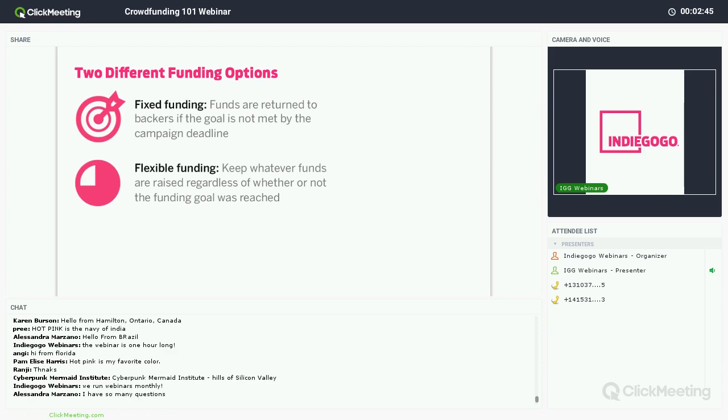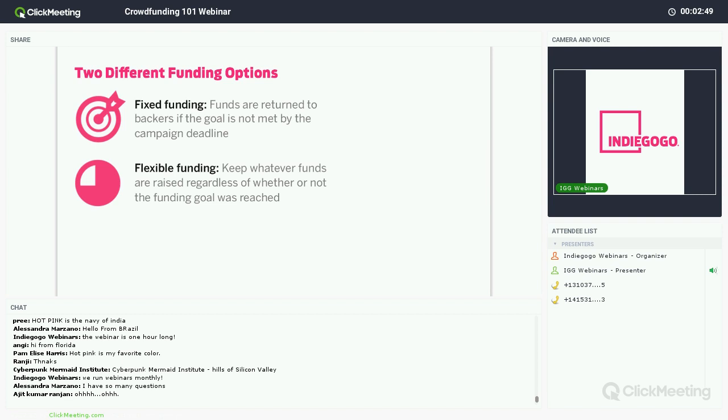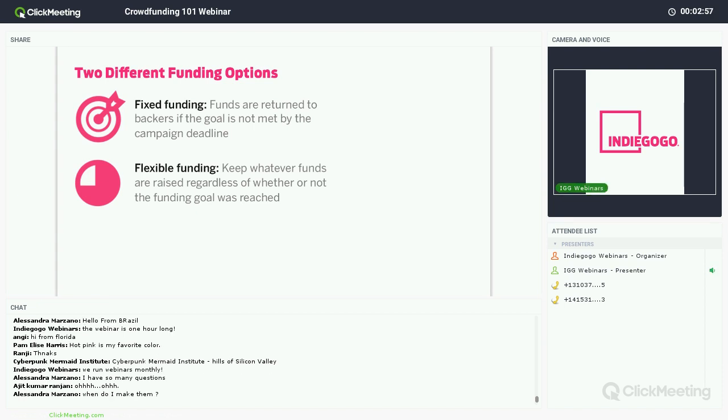So people ask, why would I choose one or the other? Each one is different, and it really depends on your personal needs as a campaign. To make it a little easier to understand and help you figure out which one is right for you, let's give some examples.